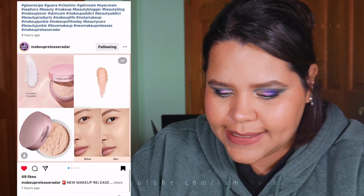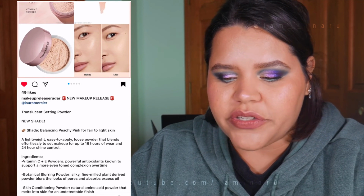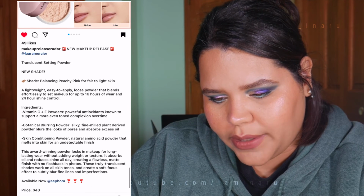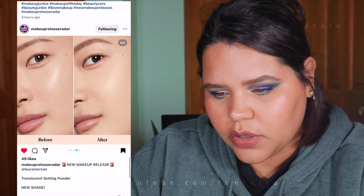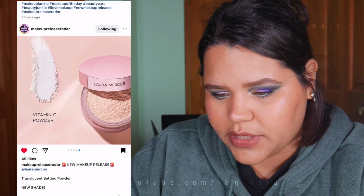So lastly, we have this new La Mercier translucent setting powder. Oh, this is a new shade, peachy pink. Well, that's not a shade for me, so I can't pick it up. But I've never tried their famous powder before. It looks basically the same, just without the glow, which any powder does that. So yeah, this is an easy pass for me.